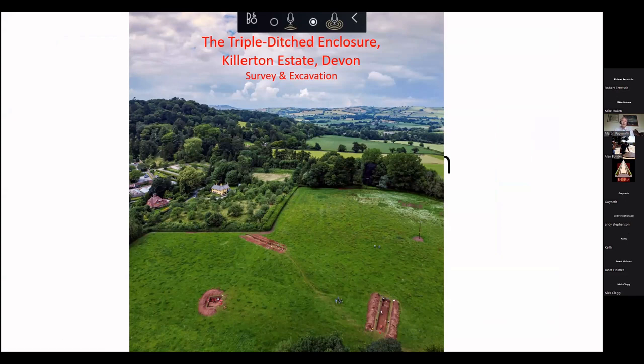I've been working on the Killerton estate for about 10 years now. Devon was a new part of the area that I looked after, but one thing that interested me, in the only 2 bits of Devon that I work in, both at Killerton and at Knightshayes near Tiverton, is both sites lie very close to Roman forts. And I'm really a Dorset archaeologist at heart. I was surprised how many Roman forts there are in Devon. So it was intriguing. But the one at Killerton was always known as the triple-ditched enclosure.